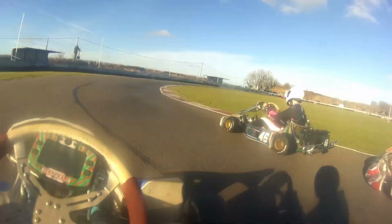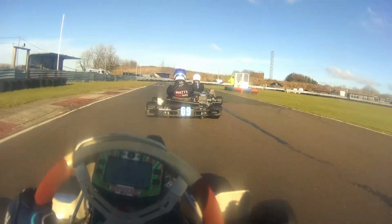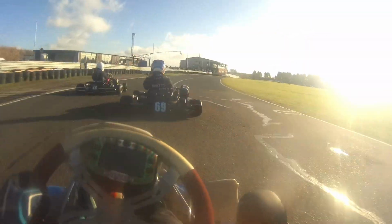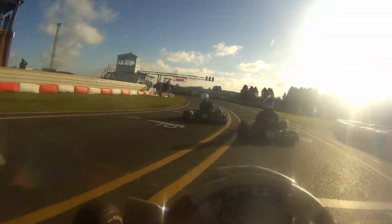We make a little bit of contact at this point, and obviously that is what caused me to lose a lot of speed, and then eventually first place gets past me, and she then continues to block up first place through the final corner. But obviously because this is the final lap, she gets away with it, and I actually finish a lap down, which I was slightly annoyed with.